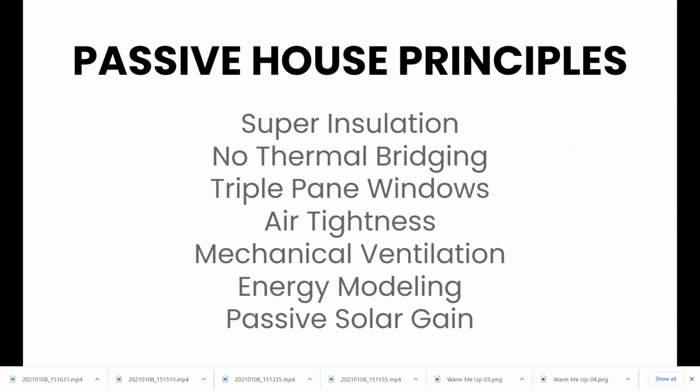And because we are Maine Passive House, we are building by the Passive House principles. They're listed here. The ones we're focusing on are super insulation, kind of thermal bridging a little bit. We'll talk about it a bit. Definitely air tightness, always air tightness. And I think a little bit of mechanical ventilation.